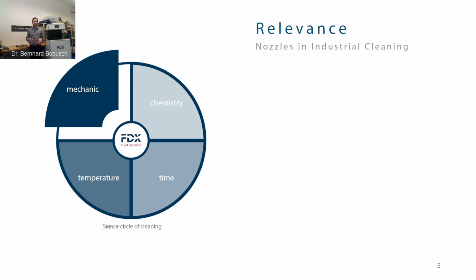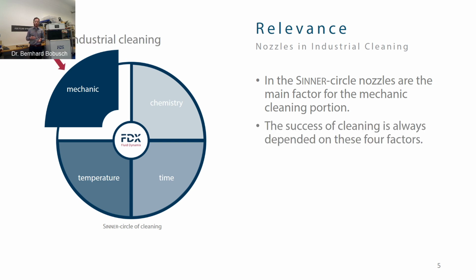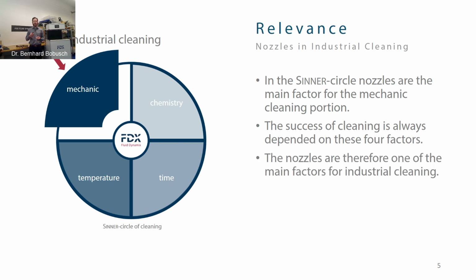So if you have chemistry and you need to let it sit on the surface, you need the time so that it can really solidify the dirt into the cleaning solution. And you have the mechanic part, which can be done by brushes, for example, or by higher pressure. And in the Sinner circle, nozzles are the main factor for the mechanic cleaning portion. If you go for spray cleaning, for example, pressure washing, the nozzle is the one thing that really creates the mechanical power on the surface. The pump creates the pressure, no doubt about it, but without the nozzle, you won't have the power on the surface. So the success of cleaning is always dependent on these 4 factors in the Sinner circle, and the nozzles are one of the main factors for industrial spray cleaning.